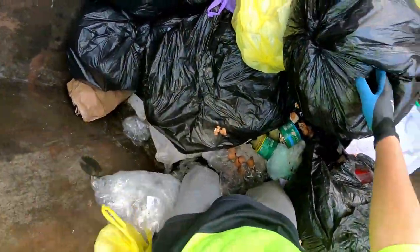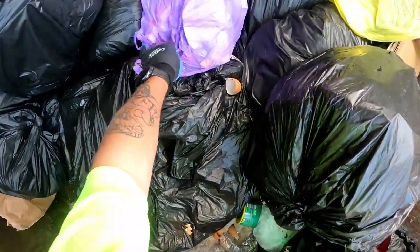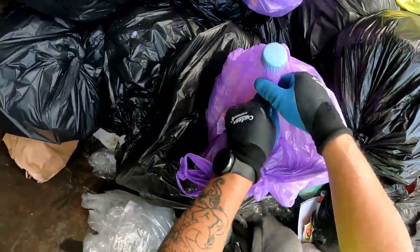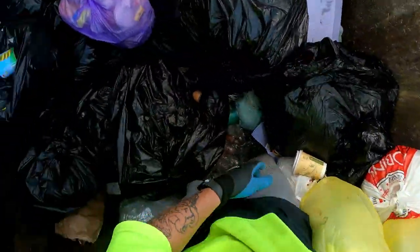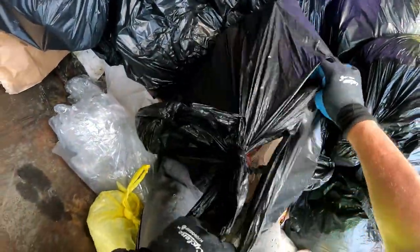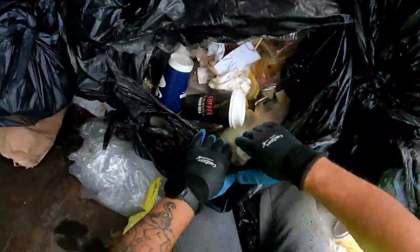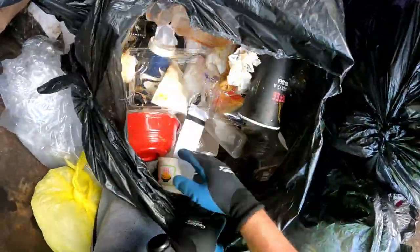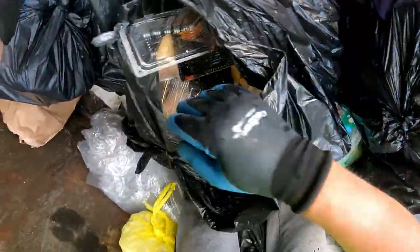None there. Can't see any. Oh, shredded paper. None there. Oh, this bag's heavy. Got a big bottle there. Nothing else there. This one I'll probably find one or two. Sometimes a few more than one or two. That's it for that. Yep.